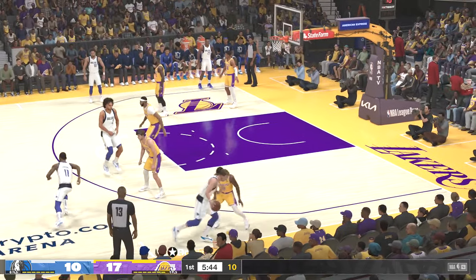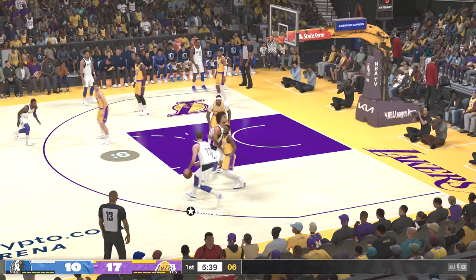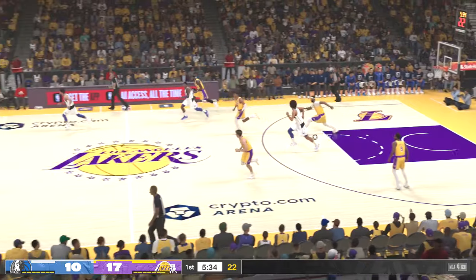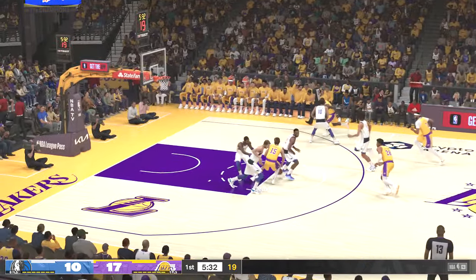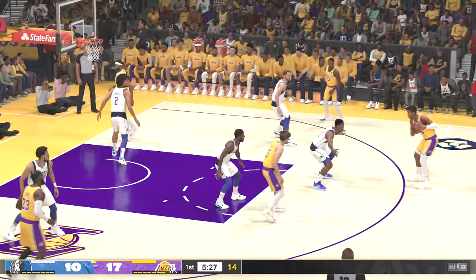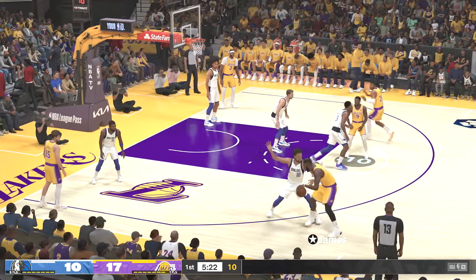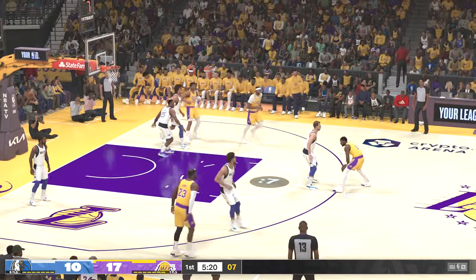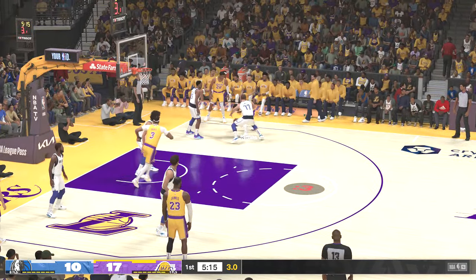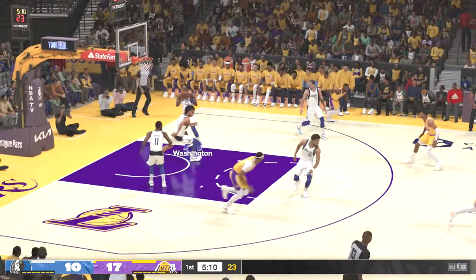Irving looking over the floor. Doncic right side. Anthony Davis grabs the miss. Davis has got his 4th rebound in this one. Reeves the pass to Hachimura. James against Thompson. Davis with a screen on Doncic. A fadeaway. A rebound by Washington.